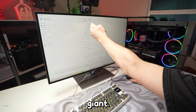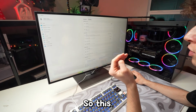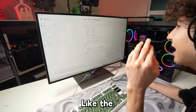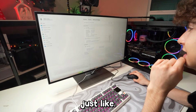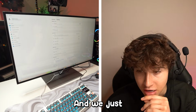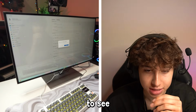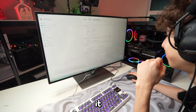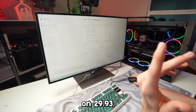We literally have this giant green beam going through the entire monitor, so this has all gone downhill. And your boy is over $2,000. That can buy you an entire PC, a really good performing gaming PC. And we just have a broken monitor. And if I go on 8K, you guys are gonna see I can keep the changes, but then in our advanced display, it puts it on not even 30 hertz. It puts it on 29.93.